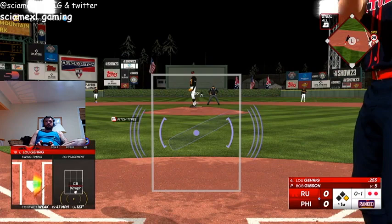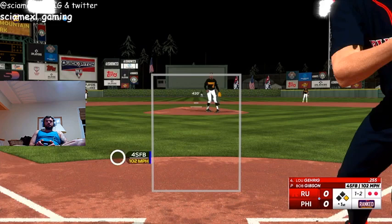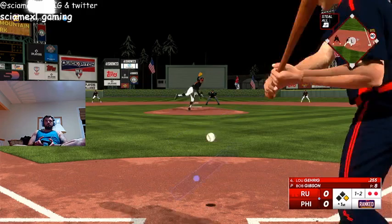To say Bob Gibson's season in 1968 was outstanding is an understatement. His ERA that year was 1.12. That's so dominant, it doesn't even seem possible. The 1-2. And a foul ball, he stays alive. Gibson won the Triple Crown that year in the National League. He was just absolutely... And he can't come up with it.